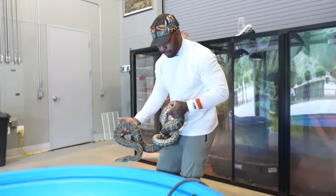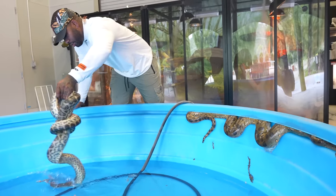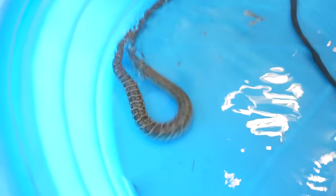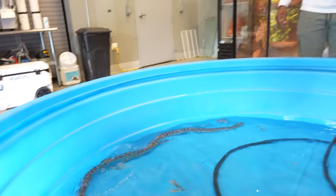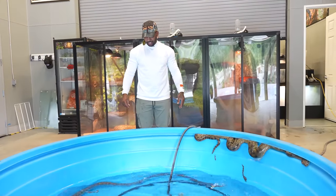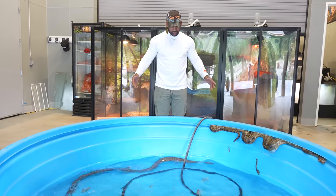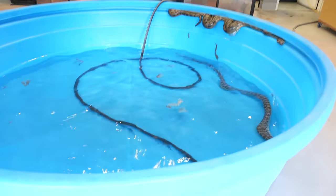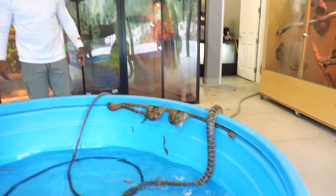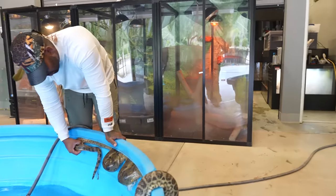I'll let her go for a little dip. Maybe she'll get a head start on her little shed process. Look at her go, so fast. Now, the yellow anacondas are more aquatic than the green ones. As you can tell, she's swimming a whole lot faster. New environment, warm water, just taking off. She thinks she's in deep water, that's why she's taking off like that. Can't see, you know? It's like, what is going on? I'm out of here, Dad. So now she's right there, it'd be a great time to.